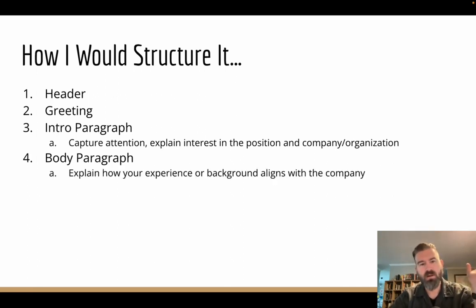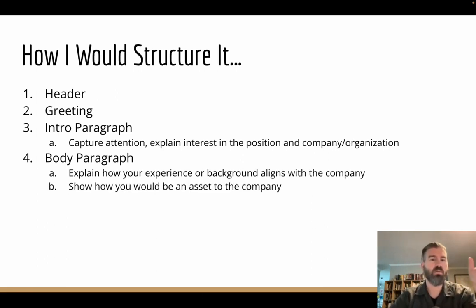Then I would do one body paragraph, probably, maybe two, depending on the situation. And in the body paragraph, what I want to do is explain how my experience or background aligns with the company. What is the connection there? What makes me a good fit for the company and what makes the company a good fit for me? And then I want to show how I would be an asset to the company, right? What is it that I bring to the table that somebody else might not bring to the table? Is there a particular problem or conflict or challenge that this company is having that you feel like you can help remedy or help solve?